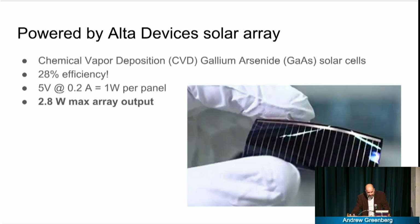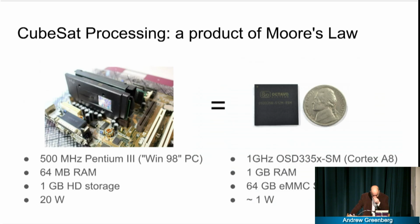So we basically have a USB charger plug-in to power our satellite, but only 50% of the time because our orbit really only gets sun 50% of the time. So a lot of what we're doing inside the satellite is to make sure that we've got enough power savings to be able to run off this really, really weak supply.